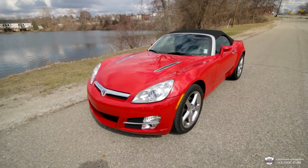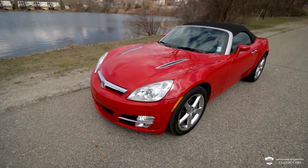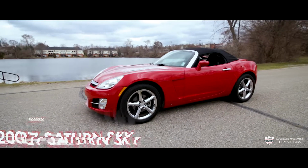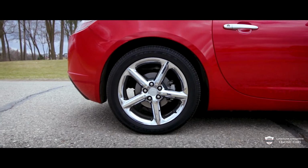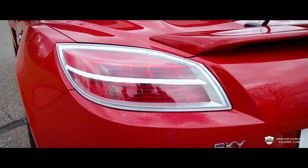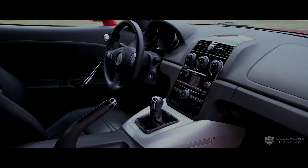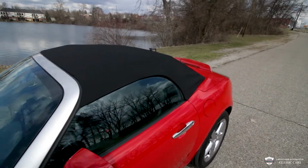My name is Joey, and today I have for us a little bit of a treat. This is our 2007 Saturn Sky. This thing's in great condition. I'll take you right over here to start it off. Let's take a look at this convertible top.